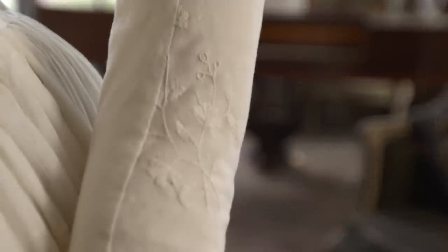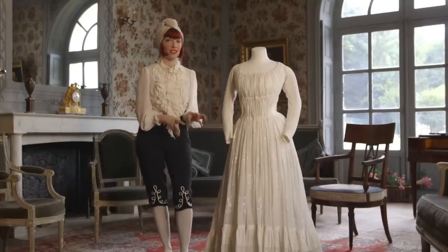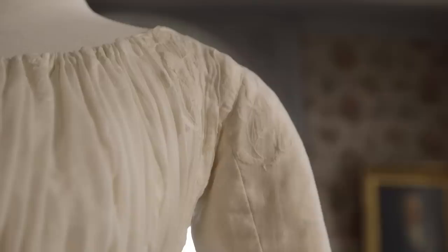But what we also see is that simple as it is, it would still have been very expensive. The muslin itself was actually very expensive. It was an imported fabric. But crucially, at this time, keeping something white is very laborious, very time-consuming, and so very, very expensive. It's kind of like wearing a status symbol.